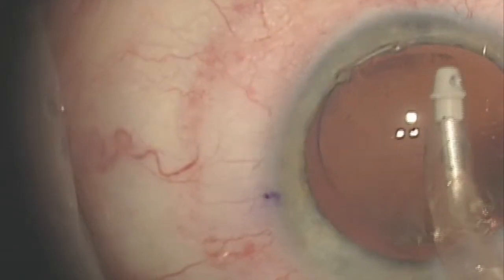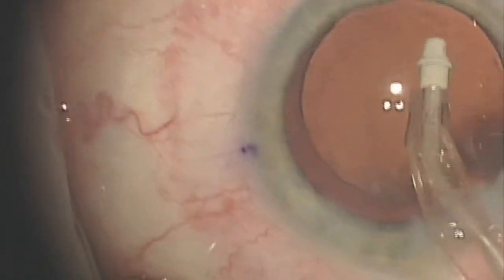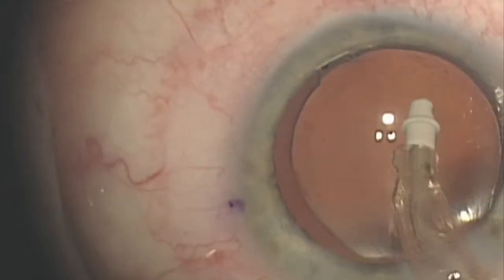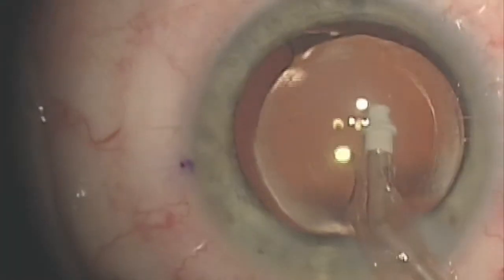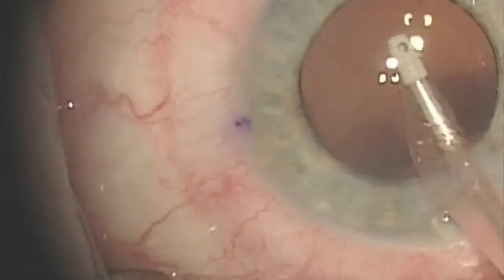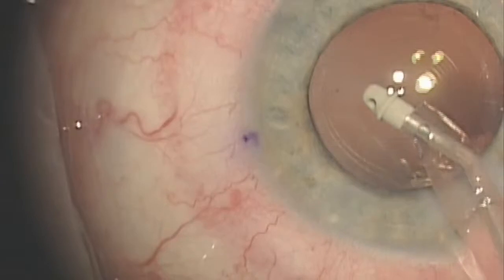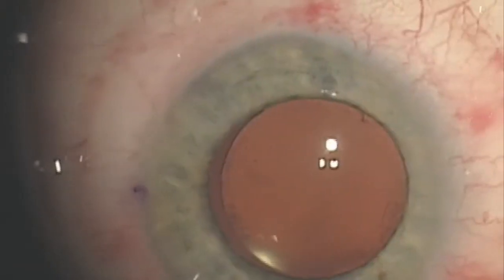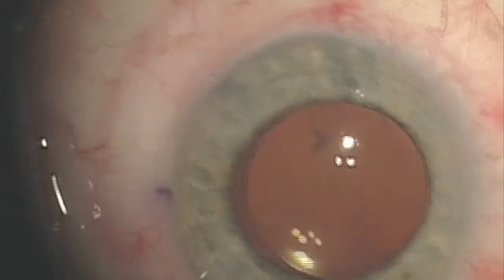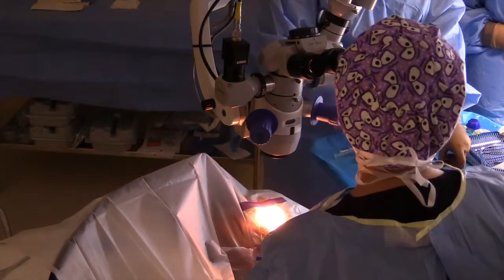Yeah, polish again. Auto sip polish. Clean this all here. Okay, this side again. Up this way. And I want to make sure all that other stuff is out of there so that that lens sits perfectly in there. That's what I'm cleaning out now. Okay, see that perfectly round, centered multifocal lens.